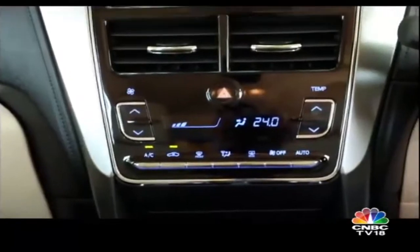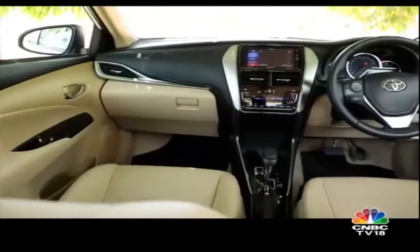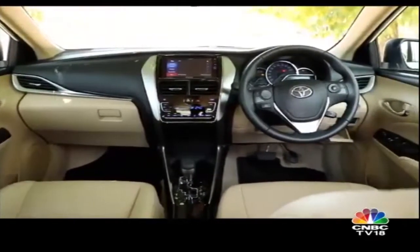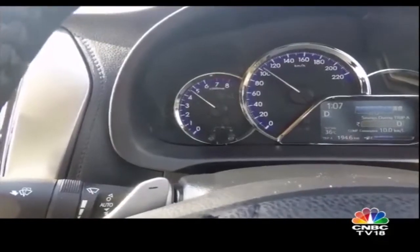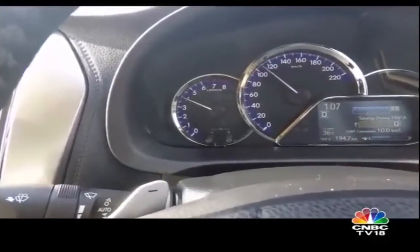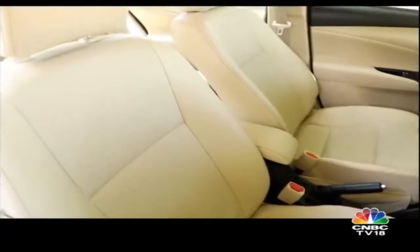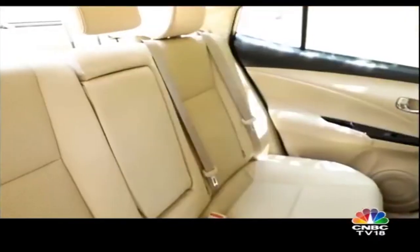The infotainment gets gesture controls for a hands-free operation of common audio controls, while the unit itself sits high on the dash and doesn't need you to take your eyes off the road often. The instrumentation is easy to read, and the multi-info display also lets you calculate the money saved by driving economically. The front seats in the Yaris are nicely contoured for long-distance drives and are quite supportive even for taller and wider passengers. The rear bench, however, gets mixed reactions.